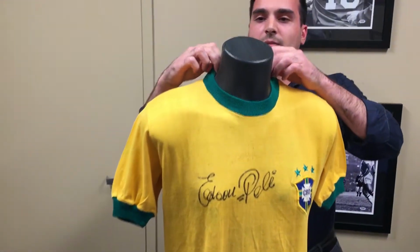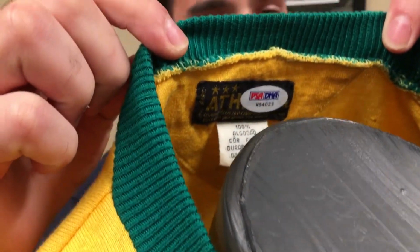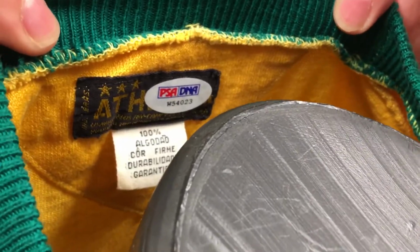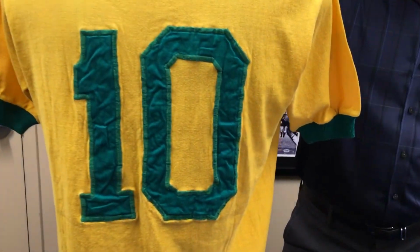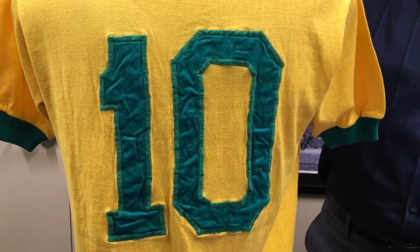Right up here in the collar, I'm going to pull it up. You always look for this. You have the Athleta manufacturing tag. They did all the Brazilian jerseys back then, so that's another way that we know it's legit. Just going to put that back down and turn the jersey around, and you'll see the iconic number 10. All the greats wear it. Pele was the first guy to do it, and it's become a trend in international soccer.